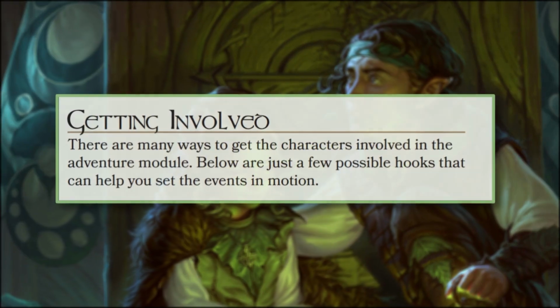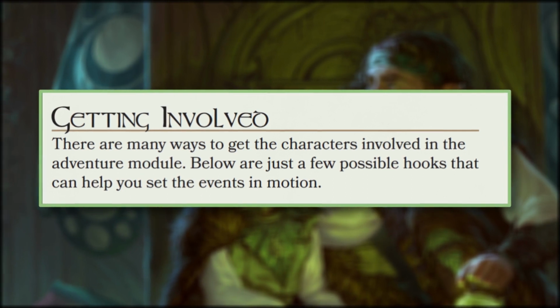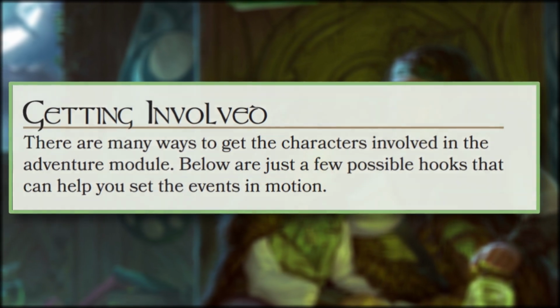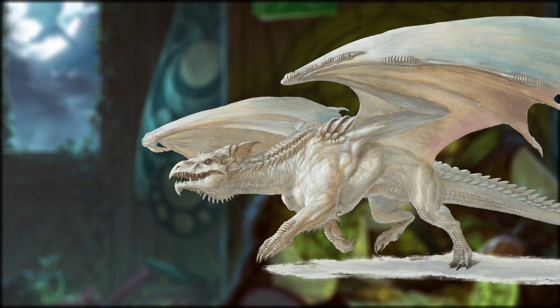The authors provide 2 hooks where the party encounters the grievously wounded Leah, Alar, and Fiven, either on the road to or within Baldur's Gate, or Neverwinter, of course, as well as a 3rd hook where the party begins in Chapter 2, having already tracked down a dragon, perhaps the young white dragon Cryovane.